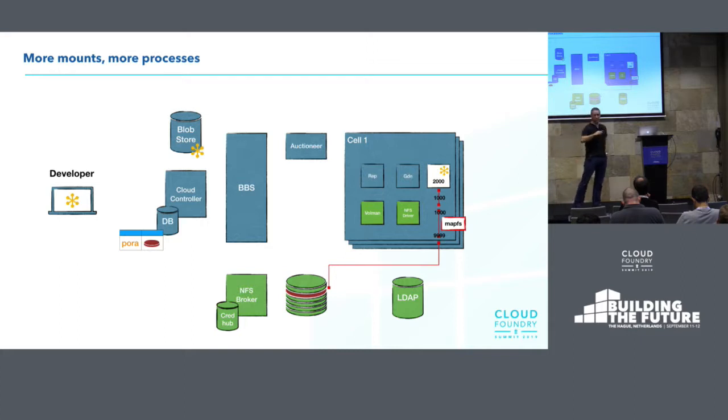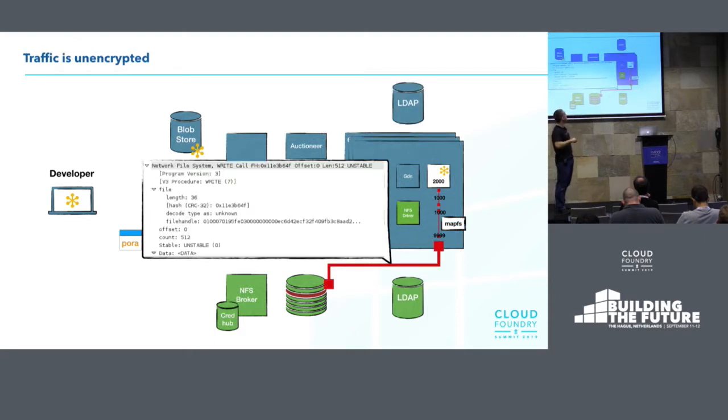We've got MapFS on the cell, so there's more mounts there than people expect. There's more mounts, there's more processes, more things to go wrong. And the final kicker is that even if things are working great, the traffic for NFS goes across the wire in plain text. It's totally unencrypted.